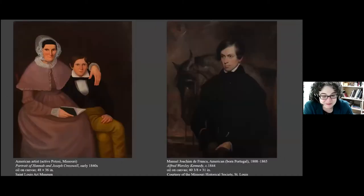We also look at painters both with and without academic training. We really hope that viewers, you, might compare these two portraits to think about how portraitists with different backgrounds are able to capture quintessential elements of their sitters' personalities. The portrait on the right is made by Manuel de Franca, who was St. Louis's most popular portraitist in the mid-19th century.